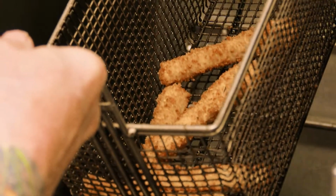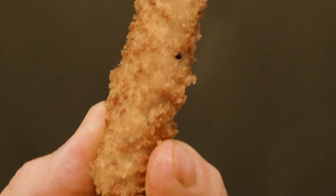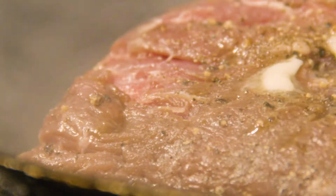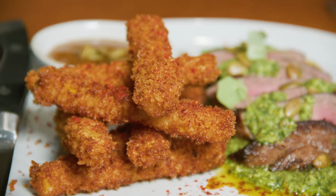But this would be just as easy to do on a stove top and whatever oil you'd like, a grapeseed olive blend, something with a high smoke point. As long as they get golden and crunchy like that, you're good to go. Today we're using a sirloin of venison, which is simply seasoned with olive oil, salt, and pepper. We finish with a little butter in the pan just to introduce a little fat profile and flavor to it. You're gonna get an explosion in your mouth because it's sweet, it's savory, it's just ideal for fall.